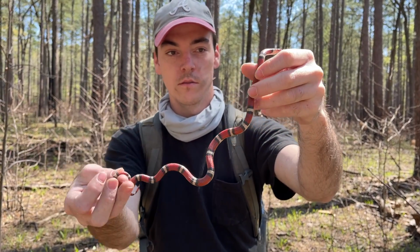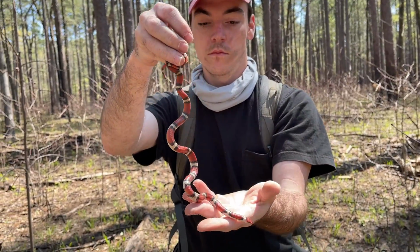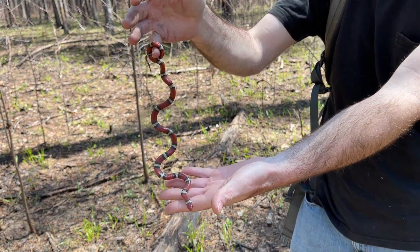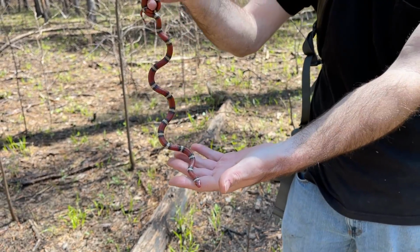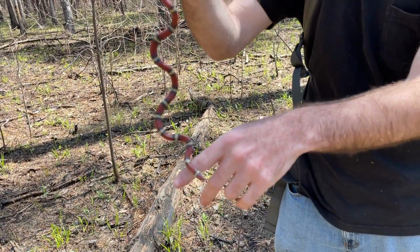So here's Ian holding this snake outstretched just so you guys can see how big it is. I mean, that's on board with the biggest Scarlet Kings I've ever seen. Definitely not a typical Scarlet King by any means, but also not quite a milk snake. It seems like it's somewhere in between, which is exactly what I was hoping we'd see. Absolutely awesome.